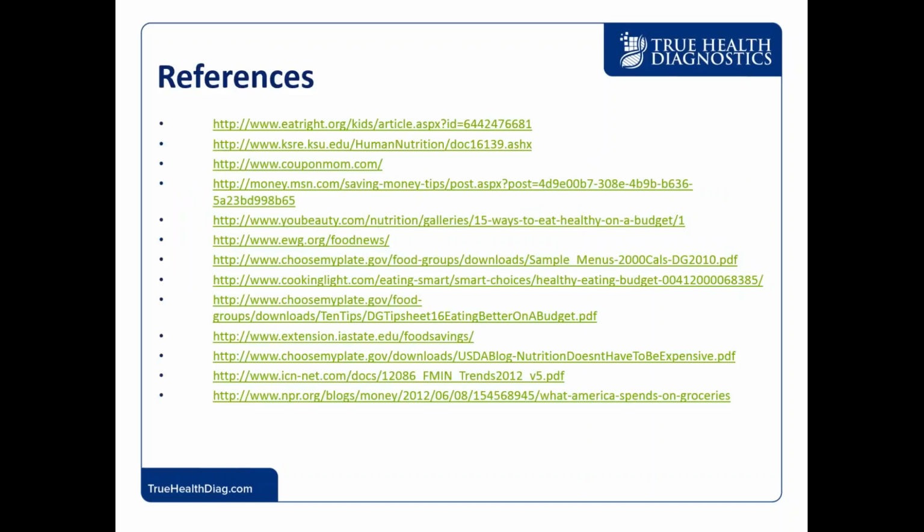Here are some references if you want to check out more of what we were talking about. One I really like on there is cookinglight.com. That's always been a good resource for healthy recipes and food tips. I also happen to like a lot of the recipes on the Diabetes Association website because they're real clever uses of vegetables, very vegetable focused, and that's diabetes.org.